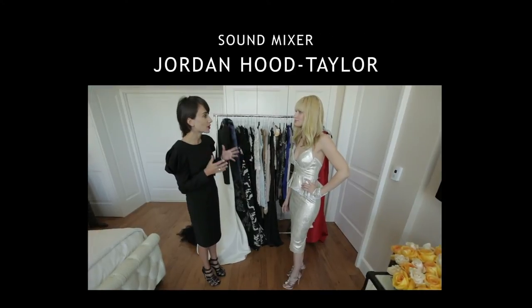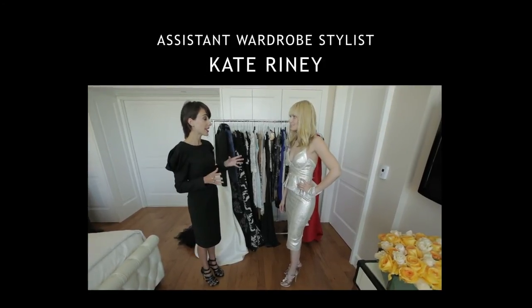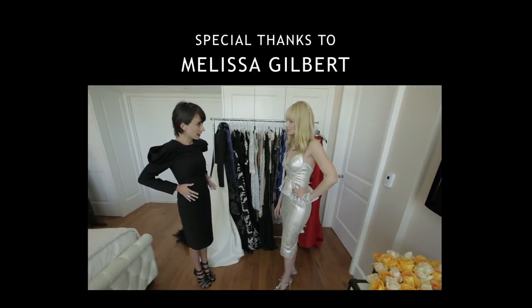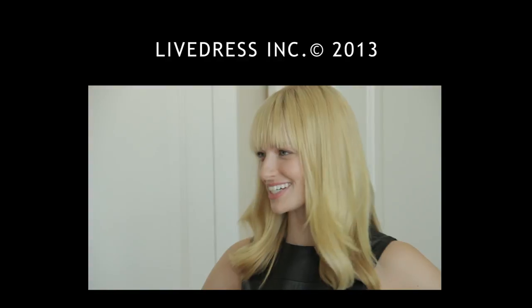It gives you that hourglass figure. And that's the magic with the peplum. I mean, it was huge in the 40s. And why it was so huge is because it was giving us extra volume just around the hip line. You look fierce. I feel fierce. I feel like I'm ready to rock.